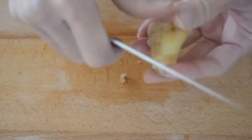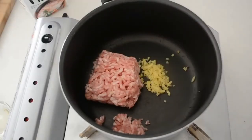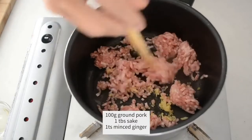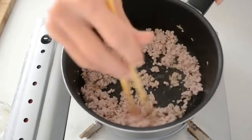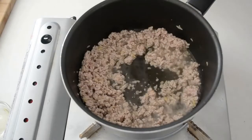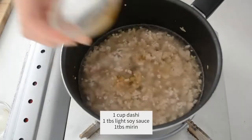Scrape the skin of the ginger and mince. In another pot, put in your ground pork, minced ginger and a tablespoon of sake. Separate all the grains by using chopsticks, moving back and forth. Turn the heat to medium-low. Cook until all the grains are separated. Pour 1 cup of dashi. Add in 1 tablespoon of light soy sauce and mirin. Bring it to a boil.